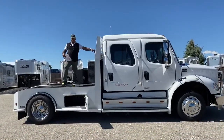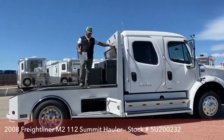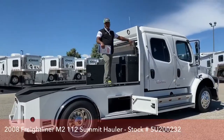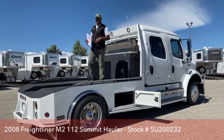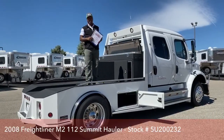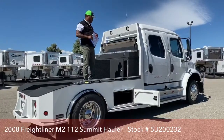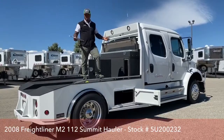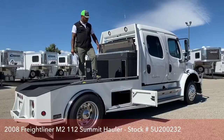Once again, I just want to bring to you guys one of our inventory and another great video on features and why Freightliners. Today, I'll present to you the 2008 Freightliner M2 112. This one is a used one, as you can tell, and I'm just going to show you a little bit more of what it has and what it could offer you guys.